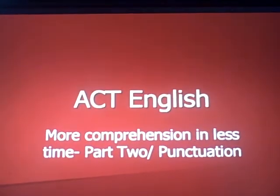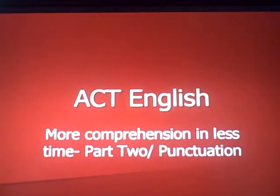ACT English, more comprehension in less time. This is part 2 of our series, and we go into punctuation.